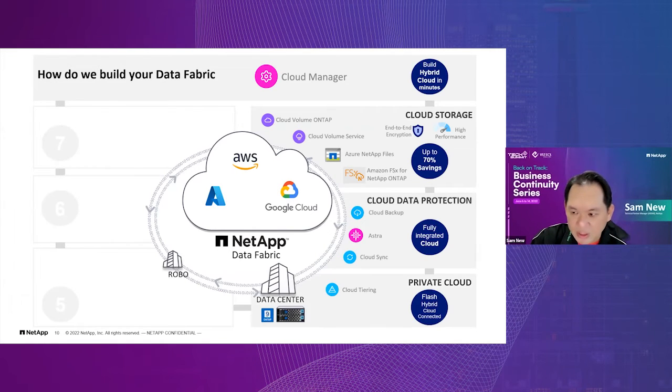So on the private cloud itself, as I mentioned, private cloud is what we see in the data center, where all the on-prem data storage sits. The main point of private cloud is that customers still have a healthy on-premise data center portfolio, which is extremely important for customers who are going to take some time to transition between the data center and the public cloud, or who just want to keep running and operating the hybrid multi-cloud model.